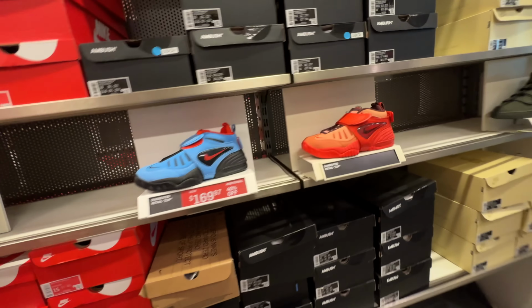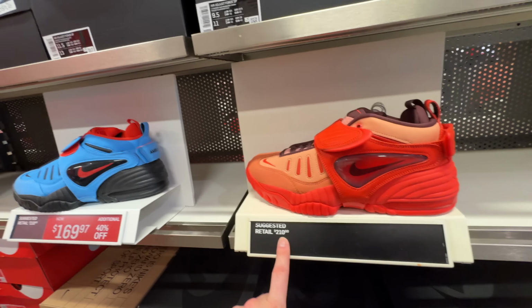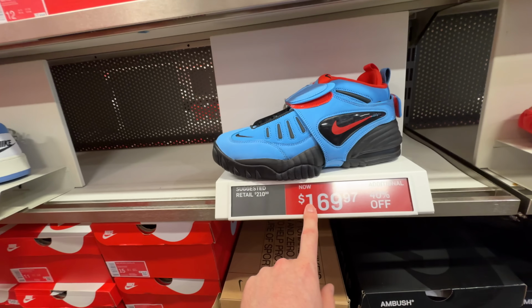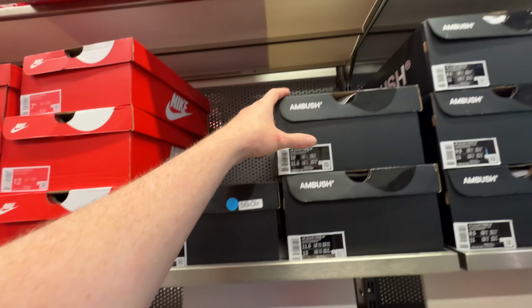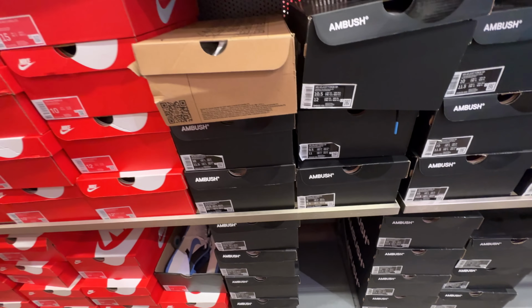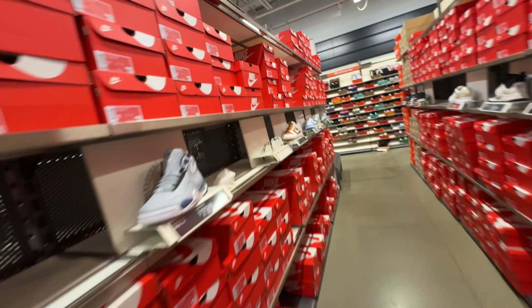Okay guys, over here we've got Ambush Air Force 1 SPs, usually 120. I think these ones are just straight up 120. These ones are 40% off, 169. Is that an additional 40% off plus 169? What sizes do they have? 10 and a half, 9 and a half, 9, 10. Also got Air Force lows. Some decent stuff down these aisles.